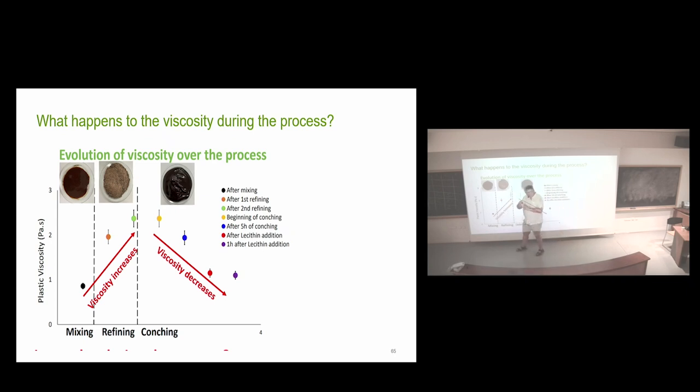If we take samples at different process times during the processing, we can see, well, initially we've got lots of different size particles before we mill them, so the viscosity is very low. When you grind it, they're all the same size, so we get very high viscosity. And then during the mixing process, the viscosity decreases. Well, to here, then we add lecithin. It didn't seem to make so much difference. So this is what's happening during the chocolate making process.